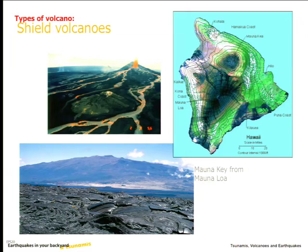Yellowstone is another composite volcano. Well, let me take that back. Yellowstone's a complicated situation. Yellowstone is a hotspot, but it's a hotspot beneath a continental crust, so you're still having this influence of the crust. So it's sort of an exception.